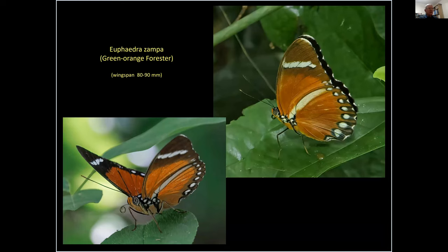And just toning down the colours a little, the green-orange forester, that same general pattern, but the orange isn't nearly so bright. And the black isn't black on the underside, it is on the top, but on the underside it's this sort of greeny colour. So very, very similar design of butterfly, but just with less intense colouring, but still nonetheless incredibly attractive.